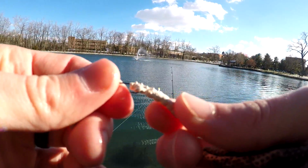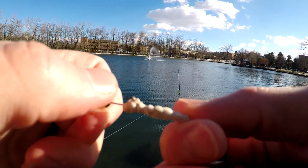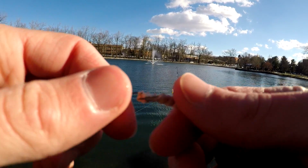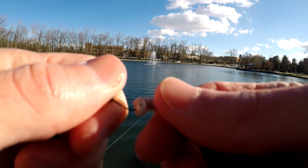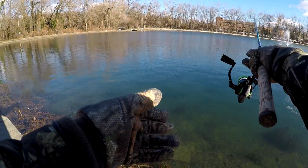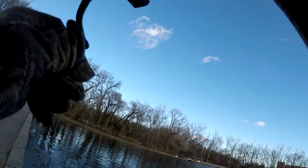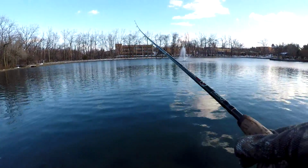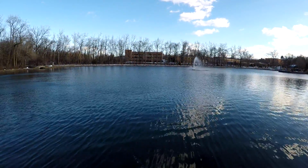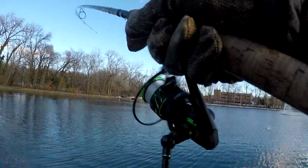This honeyworm has had it. These things are very soft, amazing bait, but they do tear up kind of easily. Time to put a new one on. Oh, missed him. Right about there. Got him.